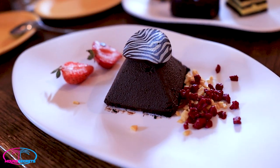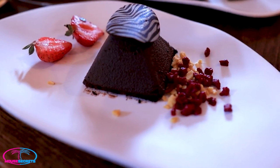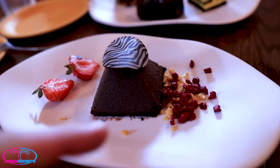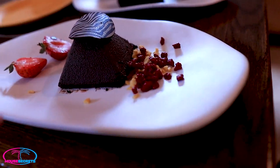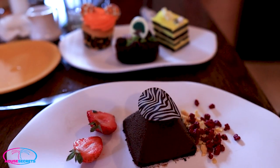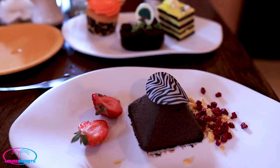It's a plant-based chocolate dessert. I don't know how else to describe it. Plant-based chocolate dessert with like dried pomegranate. It looks very, very good with the strawberries. So, all right, let's try some desserts. I got four desserts here to try, and I'm excited to do them all. Alrighty, here we go. Time to start trying.